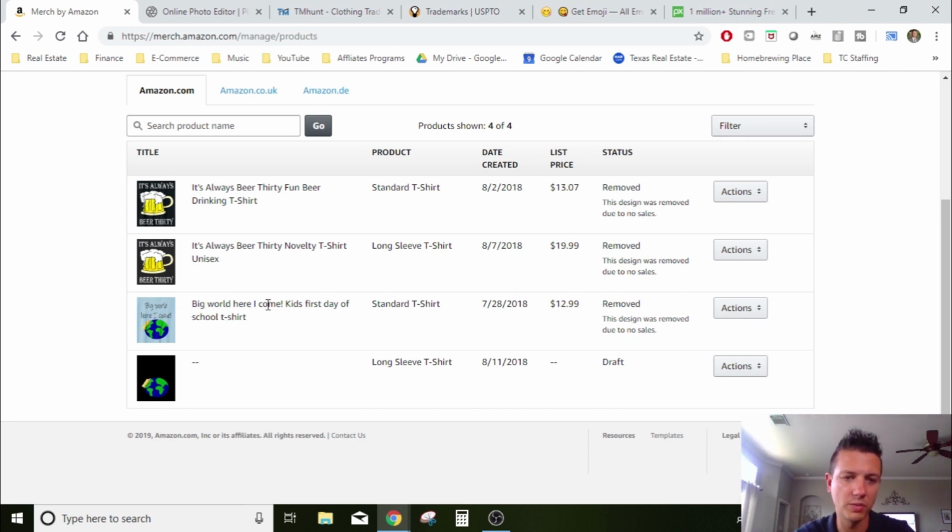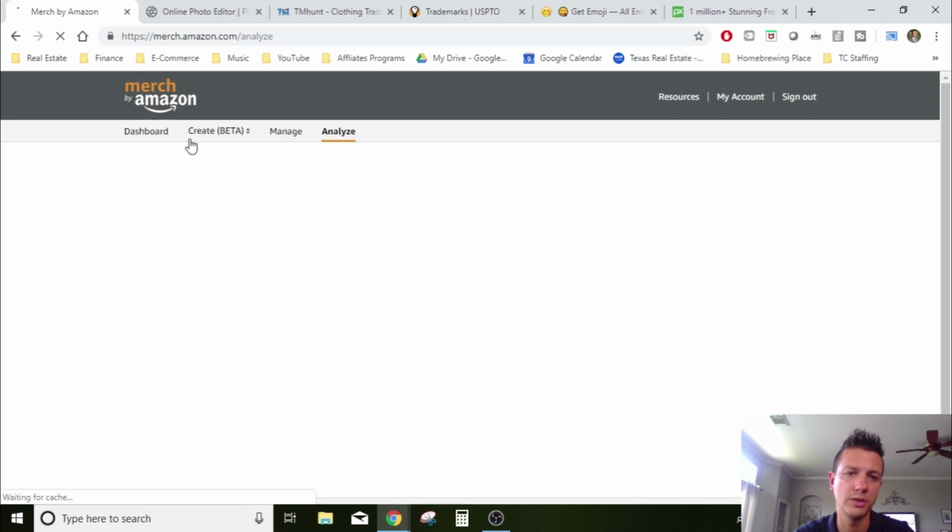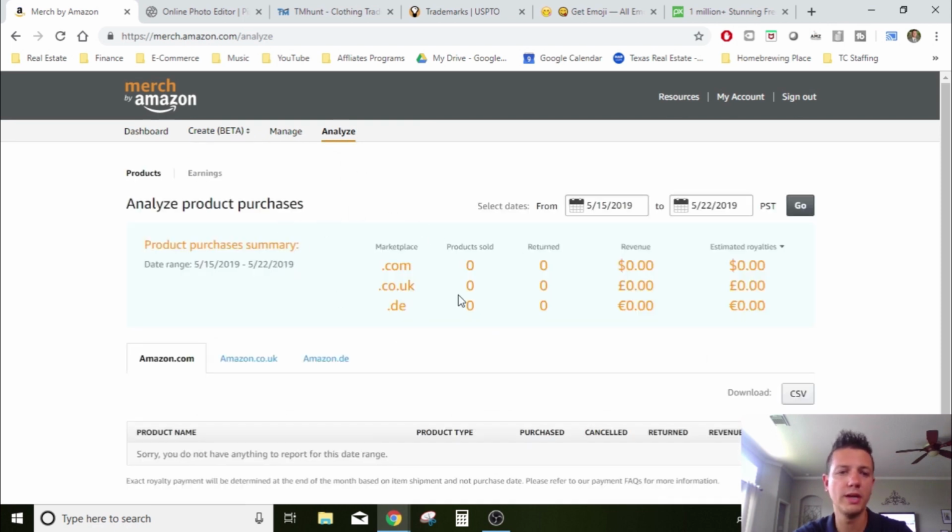And then Big World, Here I Come, little kids t-shirt I tried to come up with, and it was removed for no sales. So I guess that answers the question. They will remove your shirts if it goes for a while of not selling. How long, I'm not sure. You can analyze your purchases and look at all your stuff like that, right?